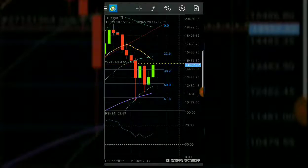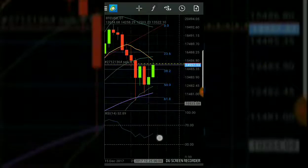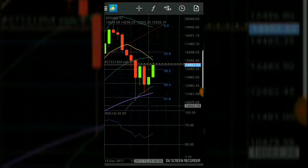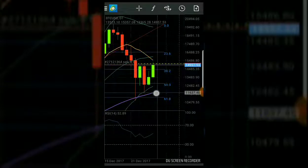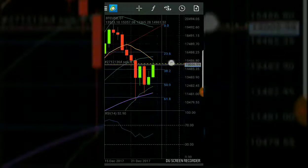It may come back to 10,000, which is a pretty good point, and it is roughly 50%. 10,000 down here is roughly 50% of the run to almost 20,000. So it could come down here, it may not. It may still hold this 50-period moving average when it comes back down and bounce again.